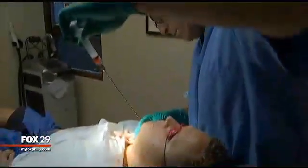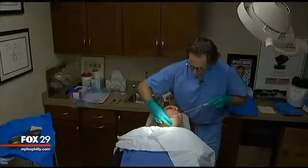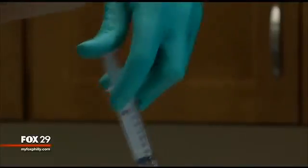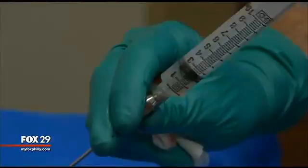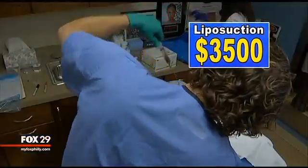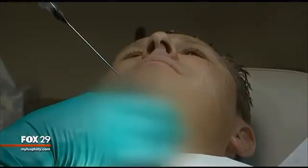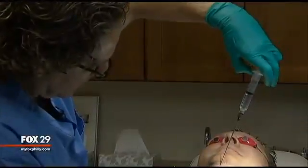Less fat than it appears, says Dr. Davis, and he's got young age and quality skin on his side. Not only is that fat going to go away, but the skin there is going to be tighter than it would have been if he didn't have this done. And at $3,500, he says Thomas will be one and done. You hear that? I hear it, yeah. Isn't that weird? Hard for me to watch, but Thomas doesn't feel a thing.